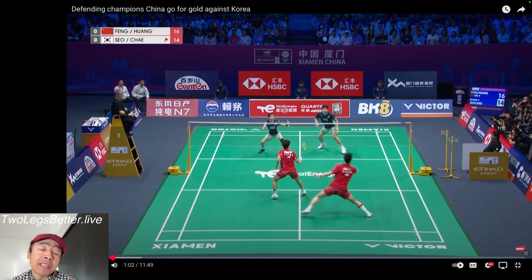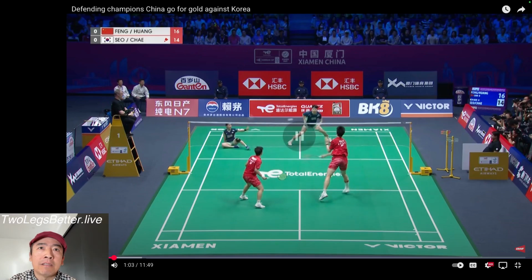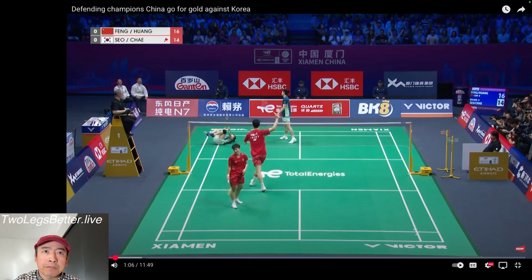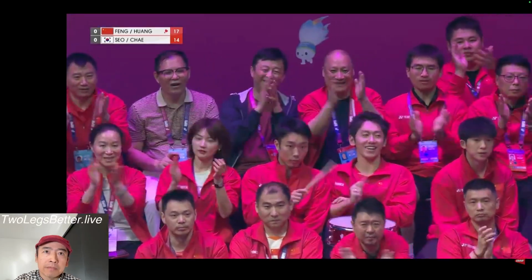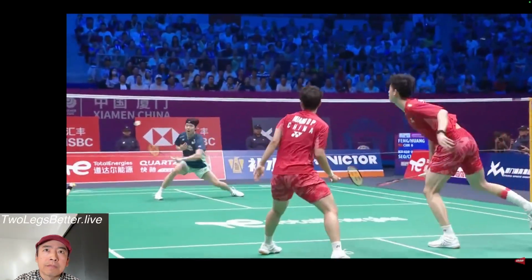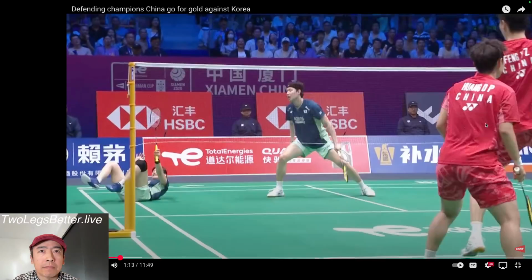Okay, but anyway, this works for them because you can see what happened. So Feng pushes it and then goes forward, and then Huang moves back. You can see she moves back, and then Feng just took control over the net. Brilliant. That's extraordinary. Yeah, so that's a good play.